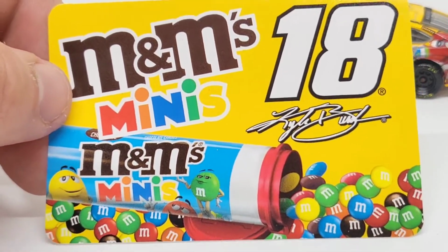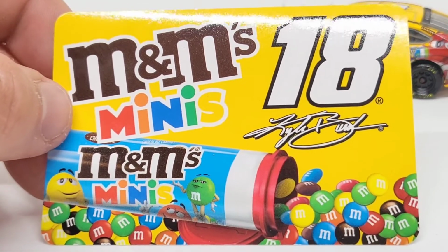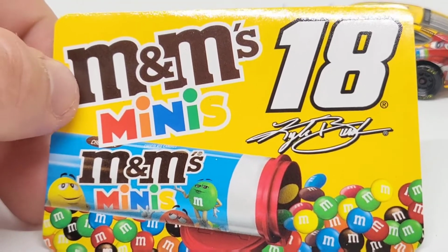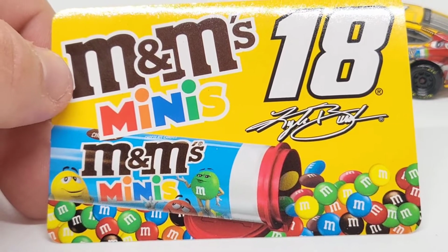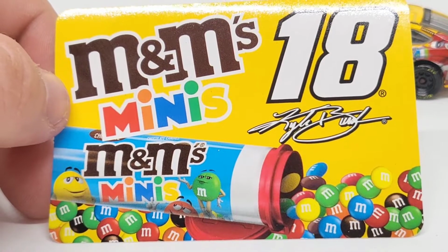Now, I don't know if I was the only person that does this, and honestly, no matter how old I get, I'll still probably do it. I still do it to this day. But sometimes, just out of randomness, right, I don't eat M&M's a lot.